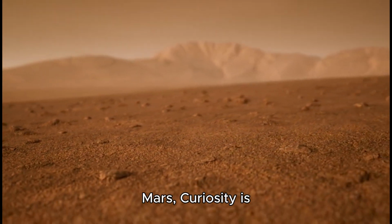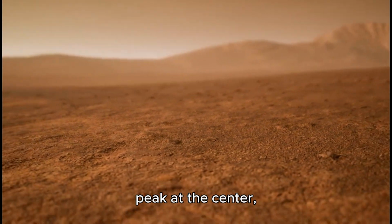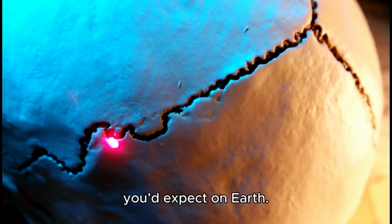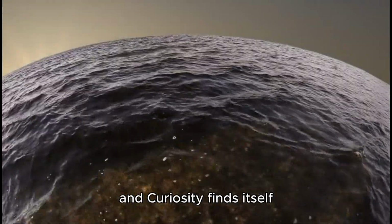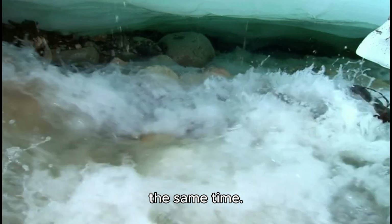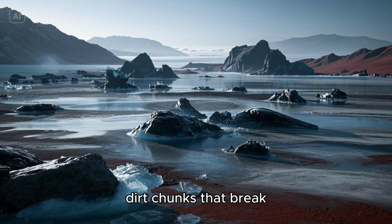Now, if we look at Mars, Curiosity is sitting in Gale Crater, a depression with a peak at the center, nicknamed M-sharp. Our water is pouring in rapidly, which is turning Gale Crater into a massive lake, just like you'd expect on Earth. As the water keeps flowing, the lake deepens, and Curiosity finds itself submerged under hundreds of meters of liquid. Oddly enough, this water would freeze from both above and below at the same time. The Martian surface is already below freezing, so rocks and soil freeze together, forming ice dirt chunks that break free and float to the surface like icebergs.